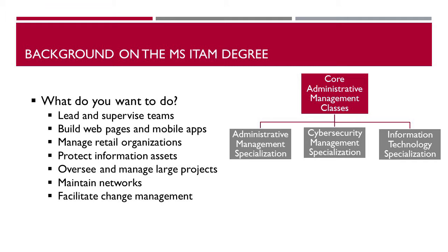You can use the degree in a lot of different ways because it's broad content, and mostly for looking for entry-level or mid-level management positions. The degree teaches us some basic soft skills and conceptual skills used in leadership and management, as well as a basic foundation of information technology, which is used within all businesses.